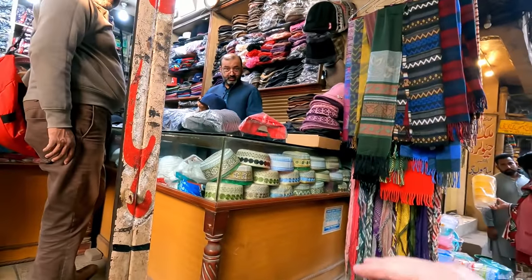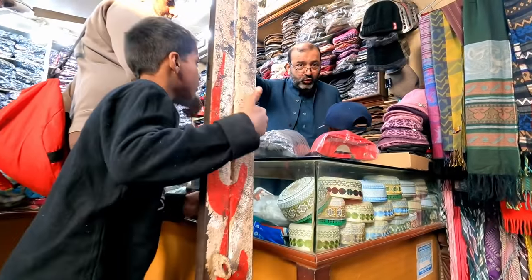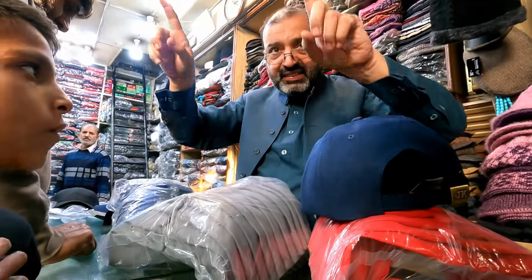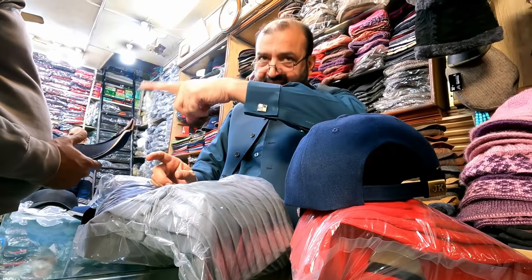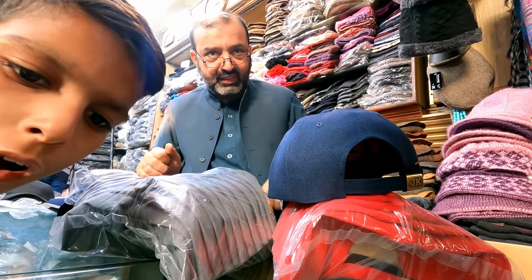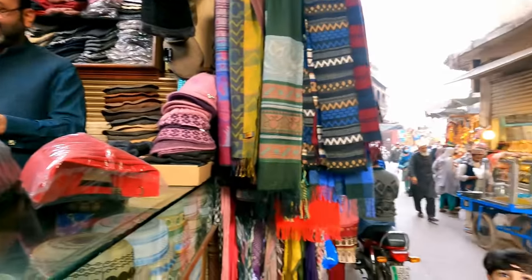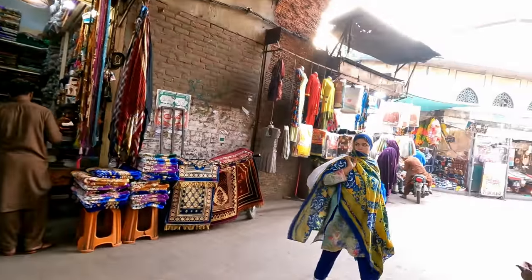Brother, where is the bazaar for toppies? Like a big area for toppies? You go straight. Say again? You go straight. Straight, aage. Yes. You have a C1 mosque. C1 mosque? Yes. Not this one, not the big mosque. The next mosque. You turn left at the mosque. And there's a big area for toppies. Rang Mahal. Yes. Okay, thanks. So Rang Mahal. Thank you so much. I'll go to Rang Mahal. Thank you, brother. Thank you for guiding me.